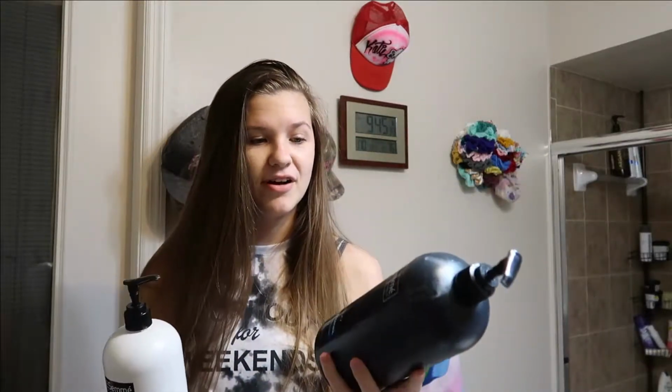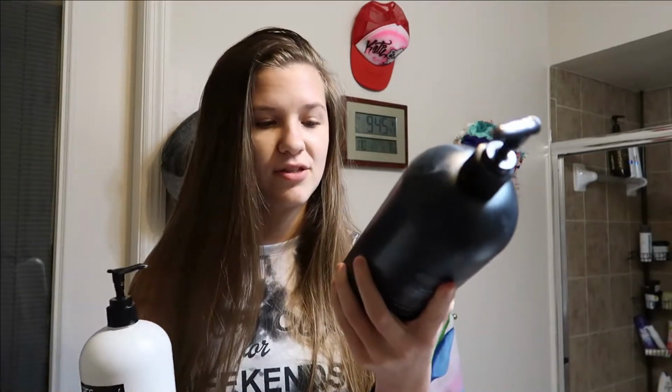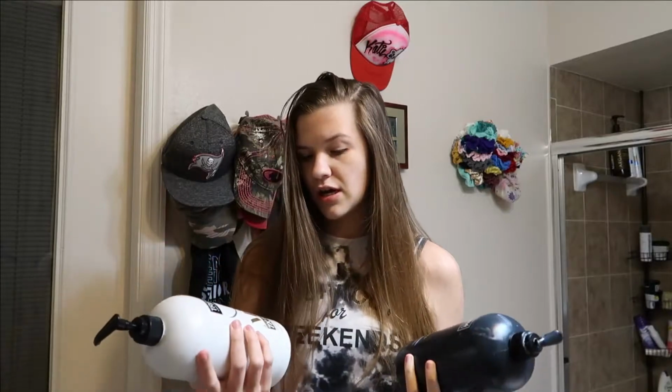I have both Tresemme shampoo and conditioner. The shampoo is the smooth and silky one, and the conditioner is the moisture rich. And as I said, for my hair, I only wash it every other day, and on the days that I don't, I put my hair up in a bun and just do my best when I'm in the shower to not get it wet. It doesn't really matter if it does get wet, but I just try not to.